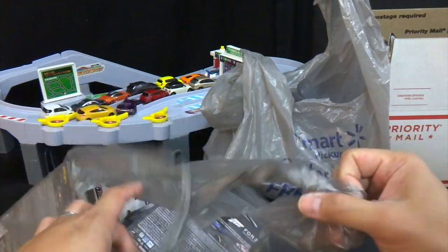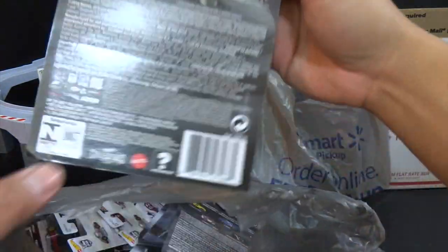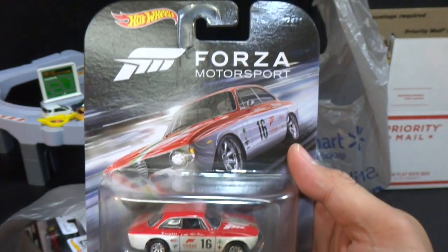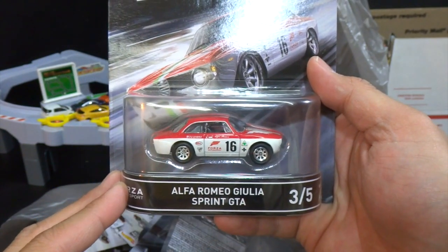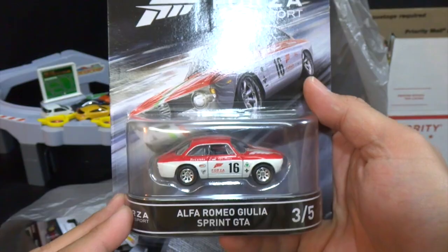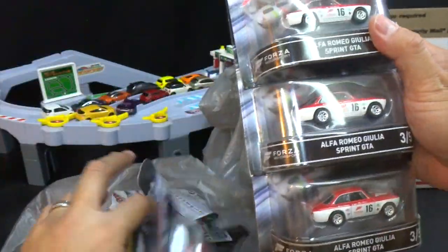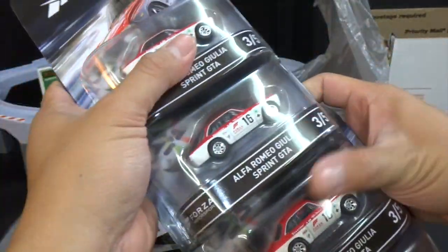First off, here's some stuff that you guys have seen already. These are showing up in Walmart now. We got the Alfa Romeo Giulia Sprint GTA, and we got a couple of these. We got 1, 2, 3, and we picked up 4 of them.